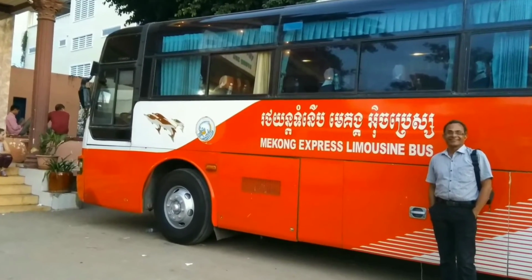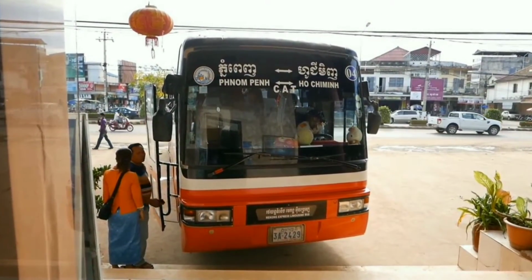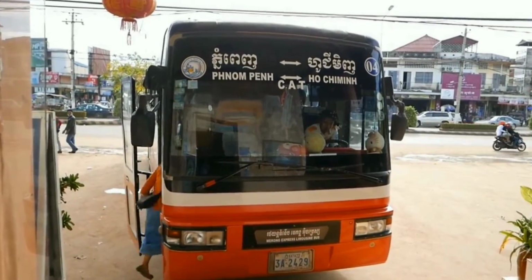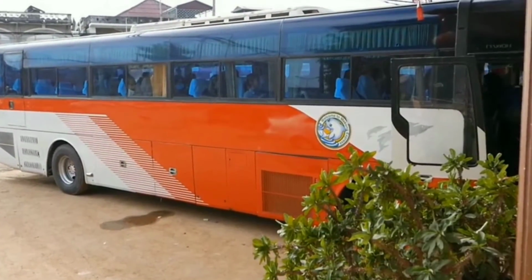Mekong Express buses are owned by a company called Cambodia Asia Travel Company Limited, and on a few occasions before, I have traveled with them between Vietnam and Cambodia across the Moc Bai Bavet International Border Crossing.